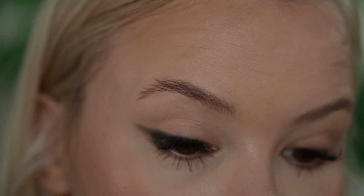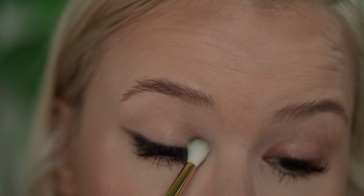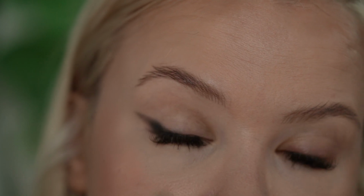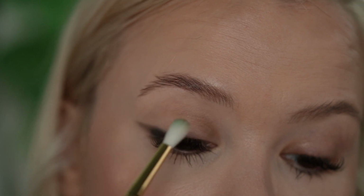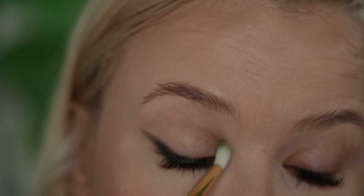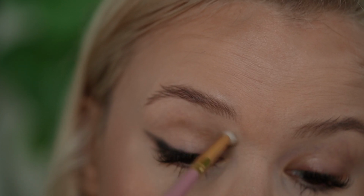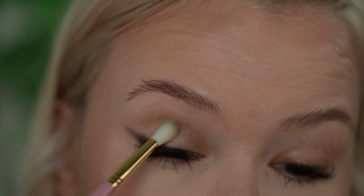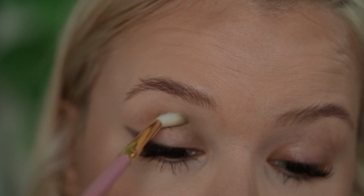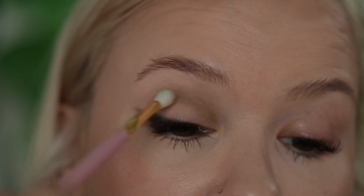Sometimes this is all I do and I put a shimmer on, but for this look I'm going to go into Transform, and I'm just going to go in very light-handed. This is also a flimsier brush that has a flat top. So this is not necessarily going to pack it on, and will give me more of a wash of the shade. And that's exactly what I want. I want just a little bit. I didn't want to put too much green for this look, so that's why I'm going in with more of a neutral shade. And I'm just going to stop that right there.